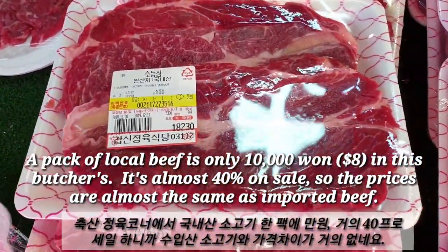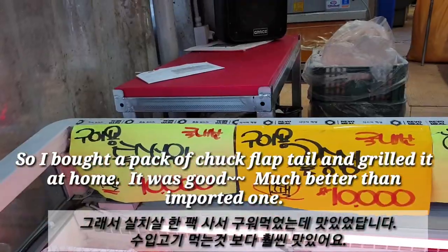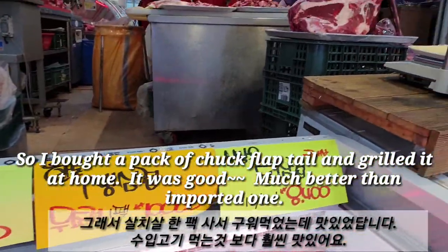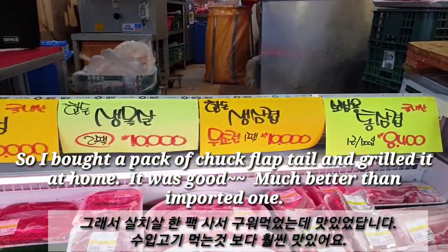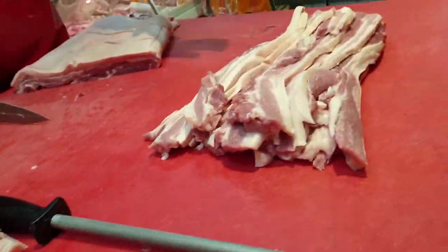A pack of local beef is only 10,000 won in these pictures. It's almost 40% on sale, so the prices are almost the same as imported. So I bought a pack of chopped black tail and grilled it at home. It was good, much better than imported.